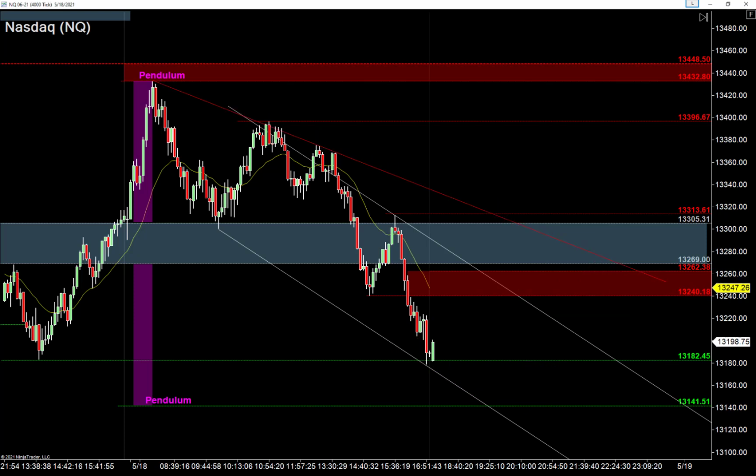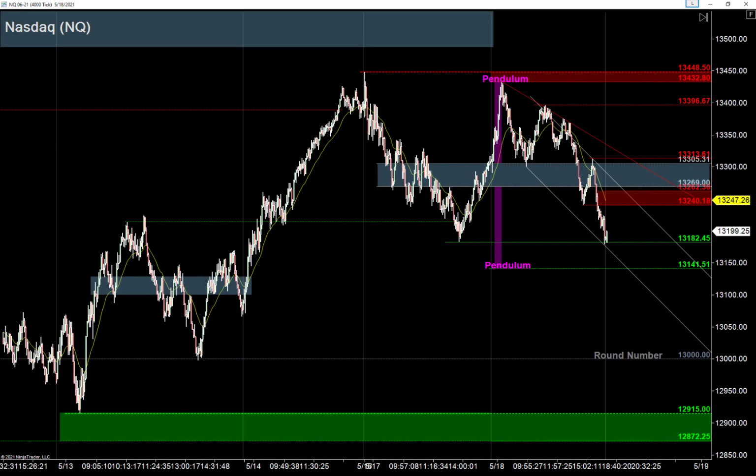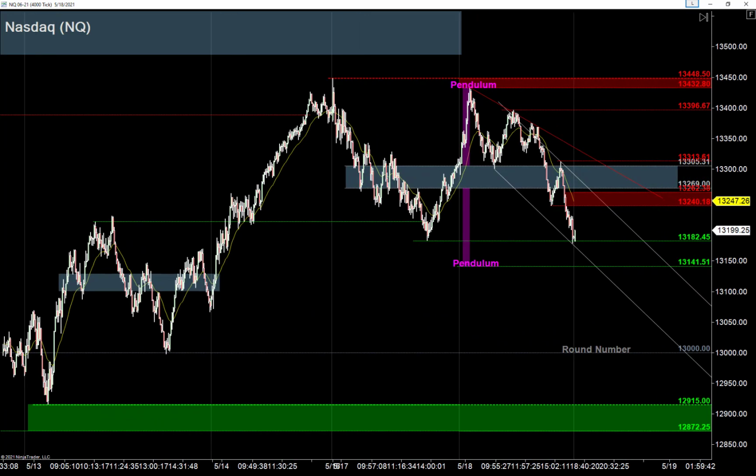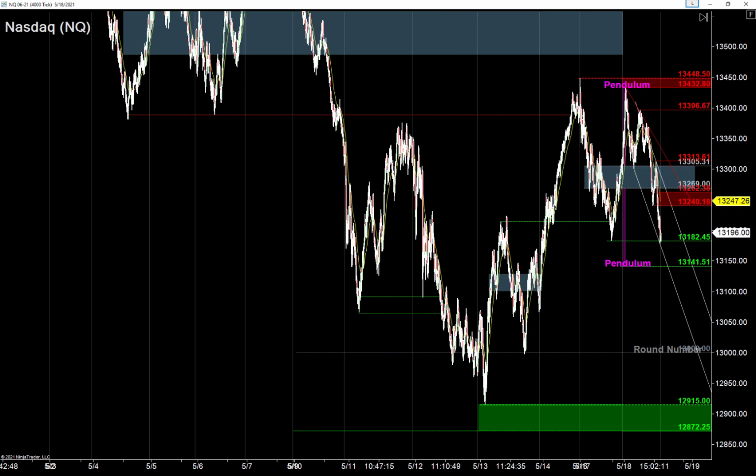And then obviously going lower here. Just like the S&P, there is a ton of open space below us. 13,000, if this market does accelerate going lower, 13,000 will be an appetizer. That 12,900 area is a monster bottom.